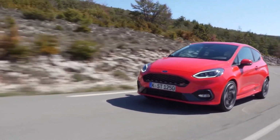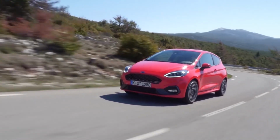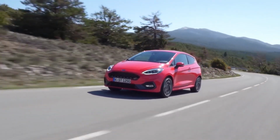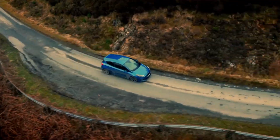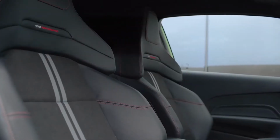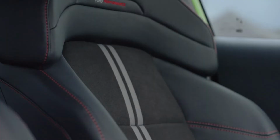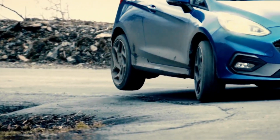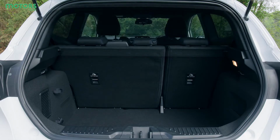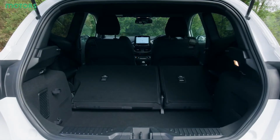Owners rate reliability around 3.5 out of 5 because Ford kept it mechanically simple. The rear motor mount wears out fast if you drive it hard, but it's easy and cheap to fix. Ford-fitted Recaro front seats, a limited slip diff, and a crackling exhaust make twisty roads really fun, while 20.8 cubic feet of cargo space means you can still haul groceries.